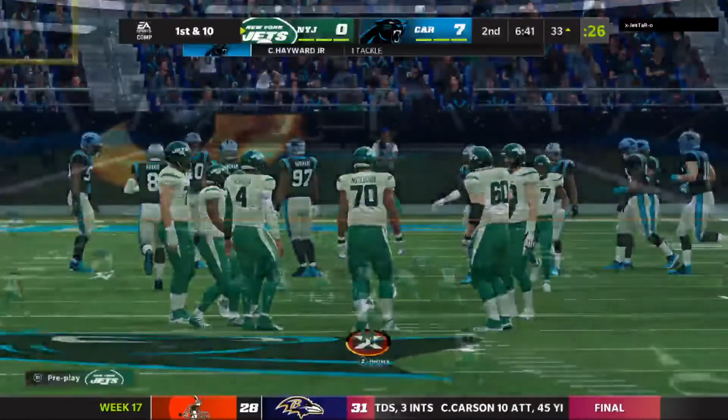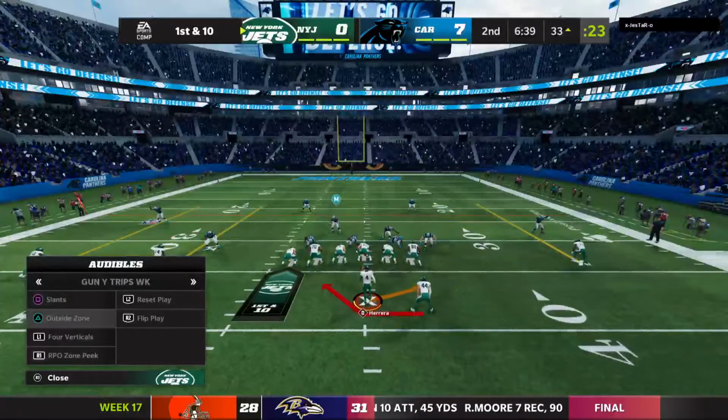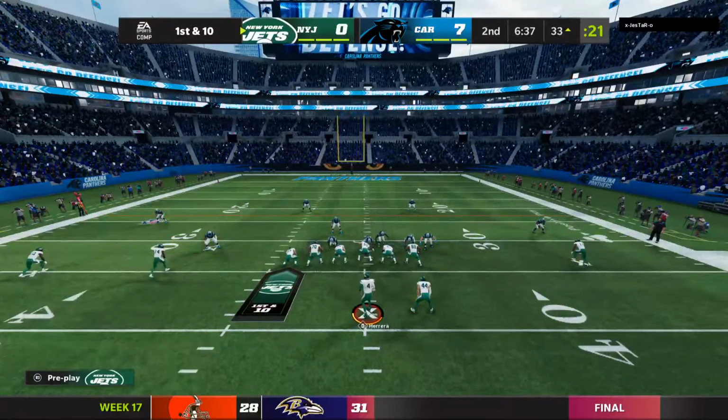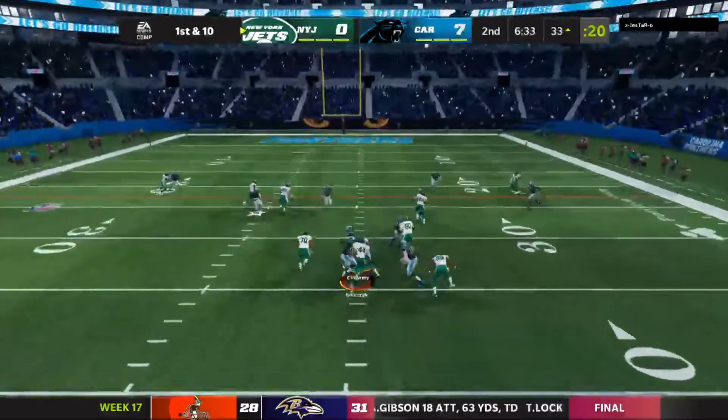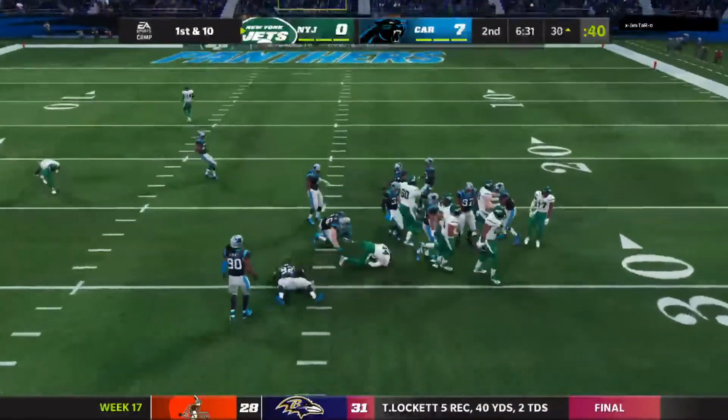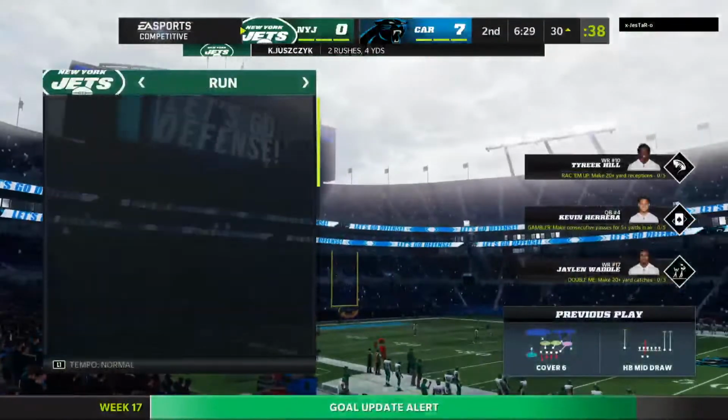Well, they've certainly done a nice job spreading the ball around on this drive. This time he gets it out to his back, and it's another nice play and another first down. They got the defense on their heels a little bit. They're reacting instead of being aggressive and making plays.